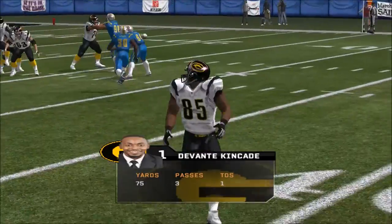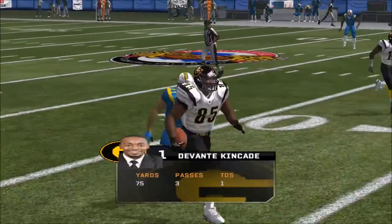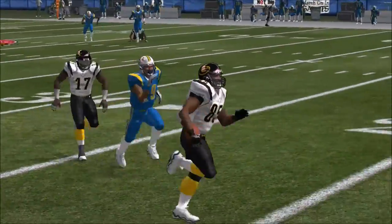Watch it here as everyone takes care of their assignment. The pass is thrown where the receiver can make the best play on the ball. And it's 6 points.